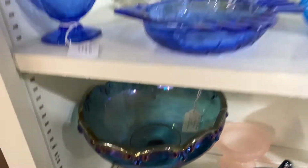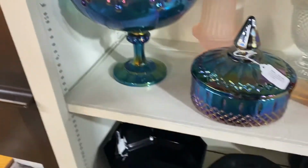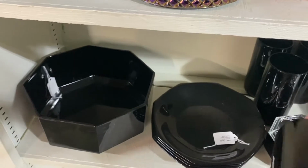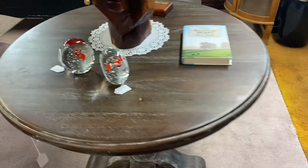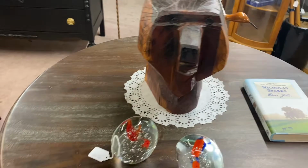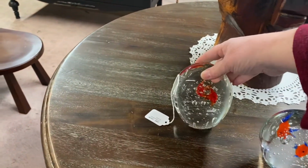There's some carnival glass and the cobalt glass. It's all very pretty. And with the RV, it's very hard to take all the breakables with me, but sometimes you gotta give in. But not those today. And this bear was hand carved. It was really neat. And then we have some fish in these paperweights. Those were nice, and they were priced accordingly to a collector.